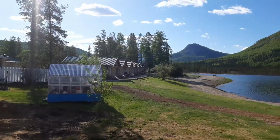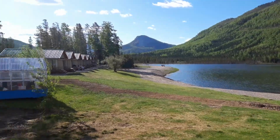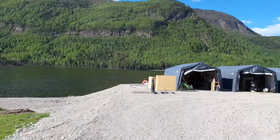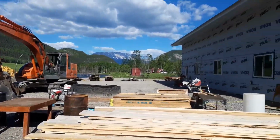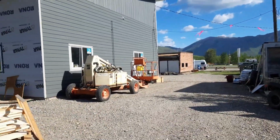We're at Toad River. I'm waiting on the gas pumps to get turned on. They've got little cabins back here overlooking the lake. There's their garages down there. We still got a little bit of snow on the mountain. And I think they're building that to replace the log cabin in the back.